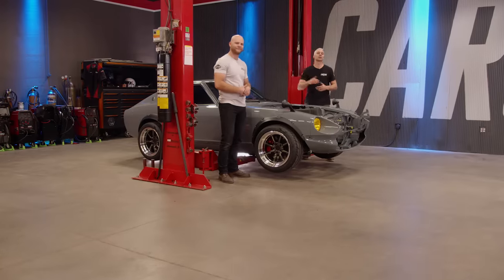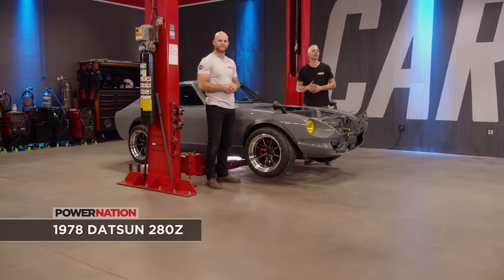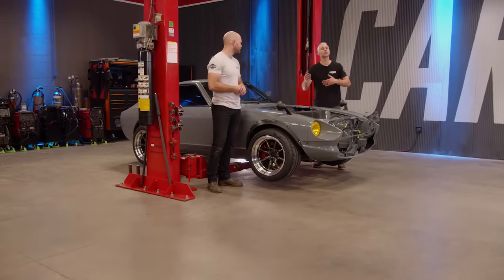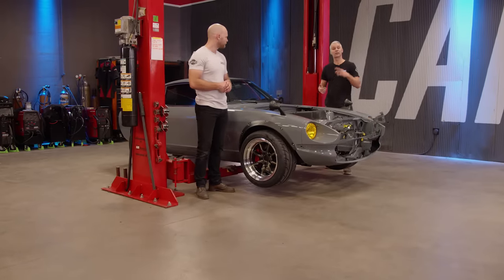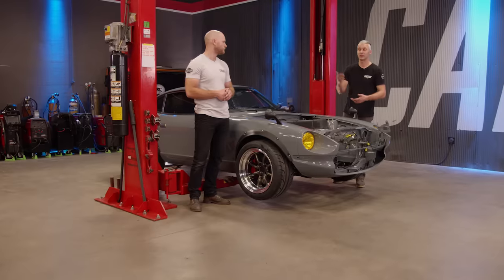Hey guys, welcome to Carcass. The car you see before you is the 280Z that Jimmy and I have been working on for quite a while. Now, when we chose to build this car, we wanted to do more of a JDM feel, so we've done a couple modifications. We went ahead and cut the fenders and the quarters, we added the fender flares, and then we moved the mirrors up here on the fender to give it more of that Fairlady feel.